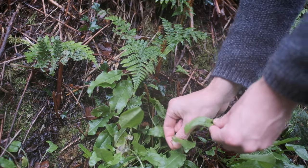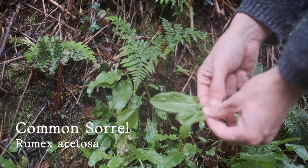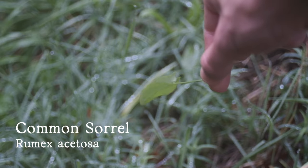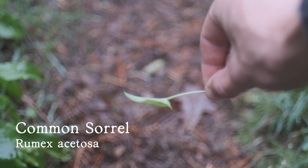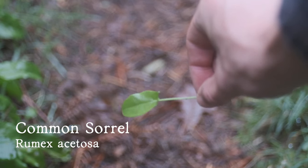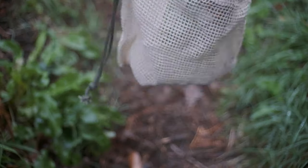So this pathway here is absolutely lined with beautifully delicate sorrel leaves. So this is common sorrel, Rumex acetosa, and it's got a deliciously tart lemony flavour. It's got quite distinctive spear-shaped leaves with these two tail bits near the end. This time of year, you shouldn't get it mistaken with its common lookalike, which is lords and ladies.